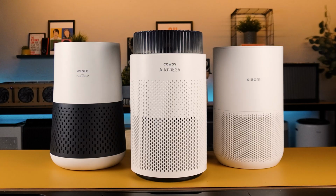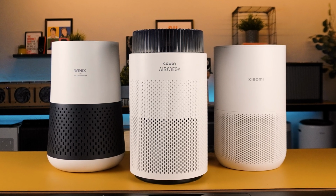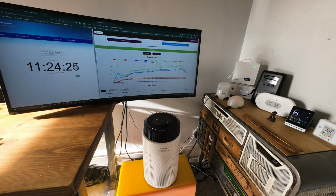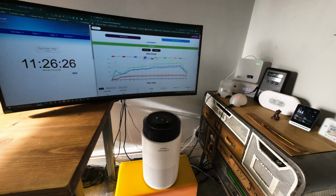What I don't like, it has a higher initial cost than small models from Winix or Xiaomi, and I would like to see app support for this price that they're asking. It also has a lack of fan speeds, which means performance is lower when comparing performance at sub 45 decibel fan speeds. It also produces a sort of whistling grinding sound when running at its lowest fan speed. This is especially noticeable when running on its sleep mode. Okay, let's jump into the full review.